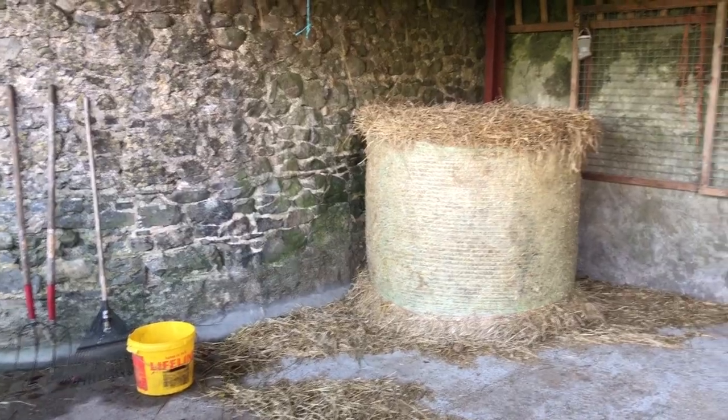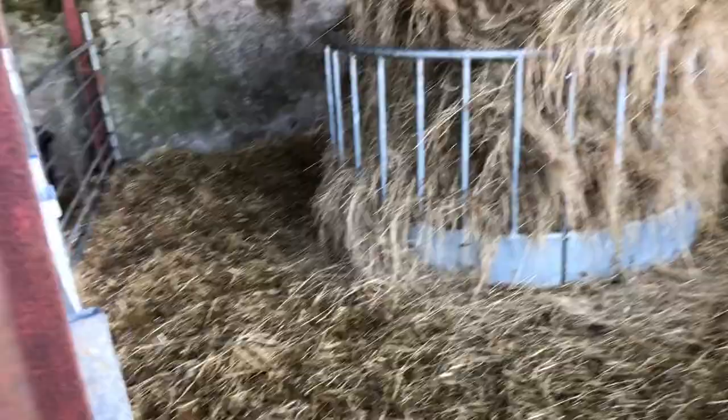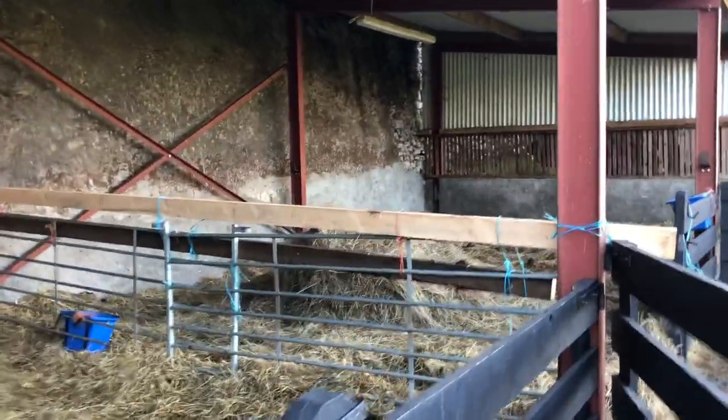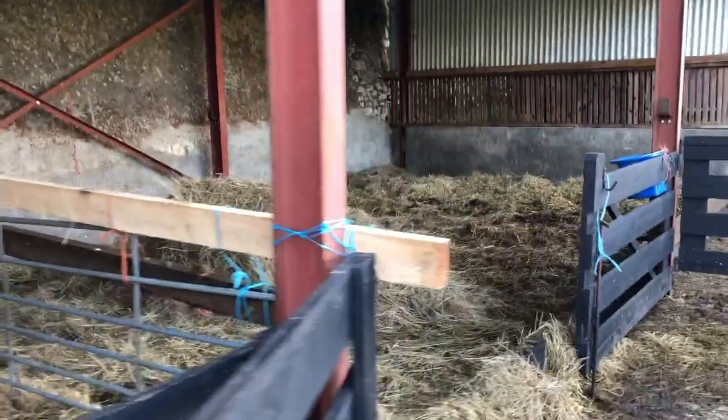Bed now. I have that bale of straw I now have to spread into here. I have to take this fence down. This was where the rams and the alpaca were sheltering over the last while. This is where the horses have been sheltering.